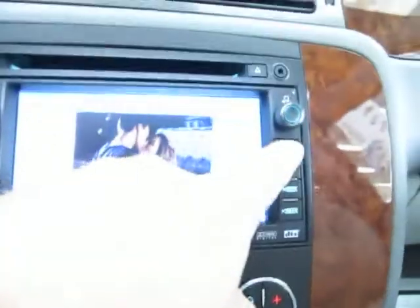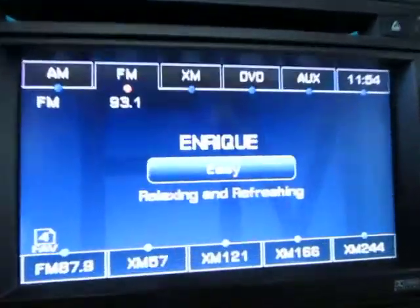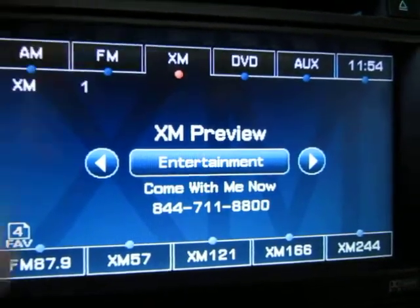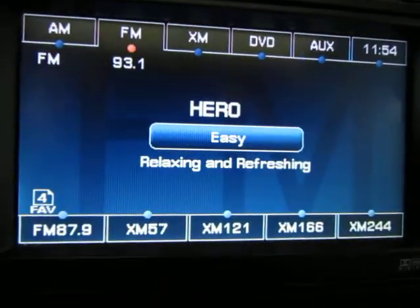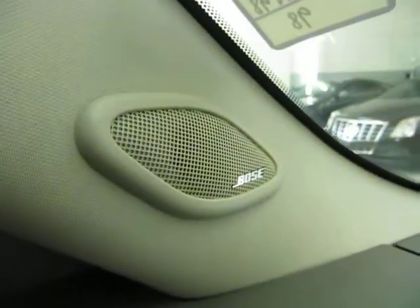Let's put on some music here. It does have XM capability, but right now it's on preview mode. As you can see here, you have to call the number to get your own account. All right. Has the Bose stereo sound system. Okay.